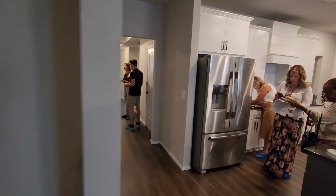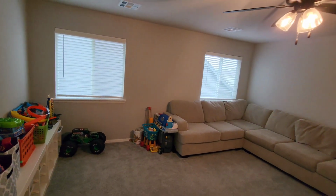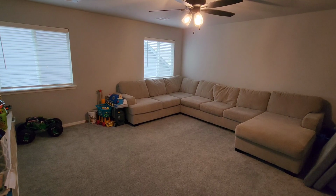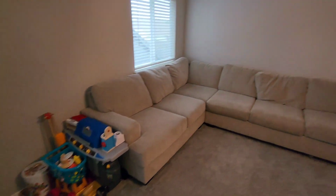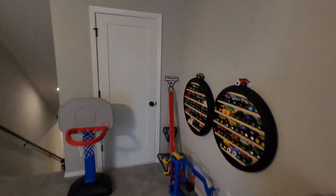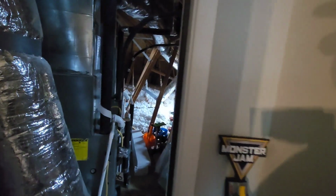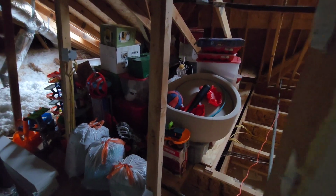And we'll head upstairs and check that out. So upstairs here is just that game room. So obviously it's the kids' playroom. You have loads of space, and then there is also a walkout attic storage over here, which has a lot of stuff in it, but I'll show it to you. So all of that underneath of there is a landing. So loads of storage.